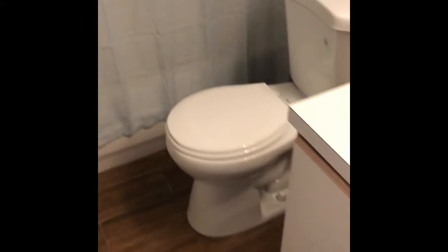New floor is in. New toilet. Looking good. So that's the transformation of this guest bathroom. I love it. I love the beach theme. I love the blues. I love the tans. And I just think it looks really great. And I'm excited to let people use this bathroom now.